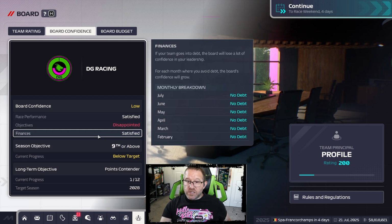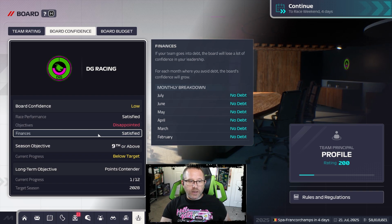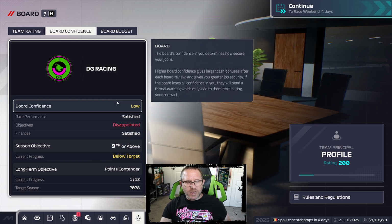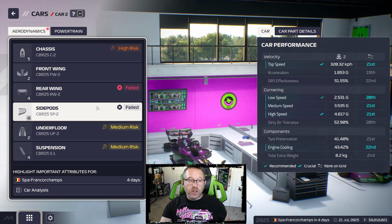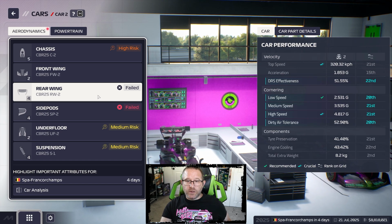We are at least back to satisfied on the debt. That's a big help, and race performance is actually still coming in as satisfied. It's just the below target that's kind of offsetting. We are in a real spot of bother right now, though. Otakoven, 2 parts fail, rear wing, side pods. Let's see what happens with Winter, though.